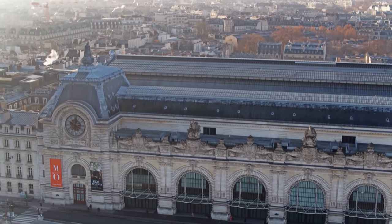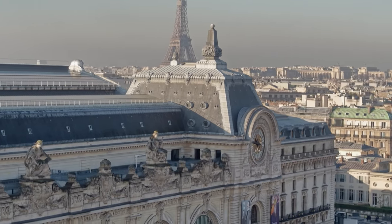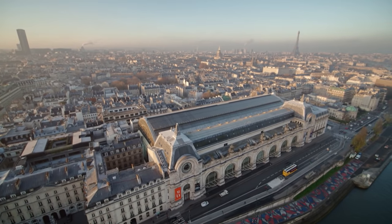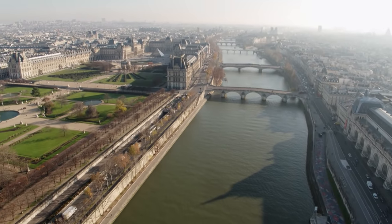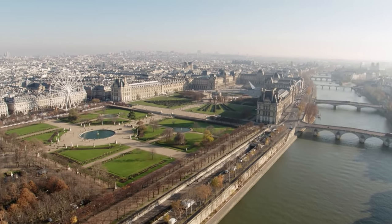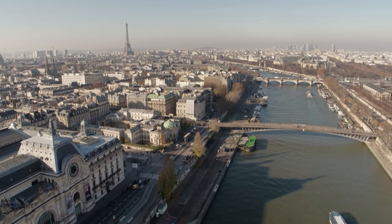In Paris, on the banks of the Seine, the Musée d'Orsay is one of the most iconic monuments of the French capital. Its environment is just as grandiose. It faces former royal residences, the Louvre, and the Tuileries. We're at the heart of Paris, of monumental Paris, and at the same time, the heart of mythical Paris, around the Seine.